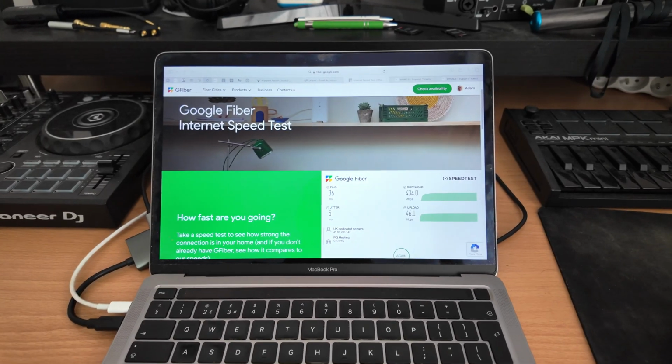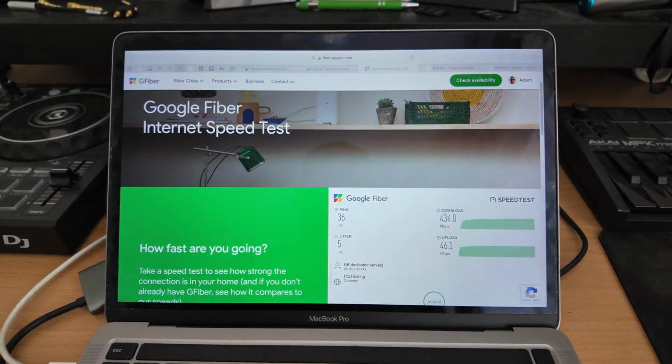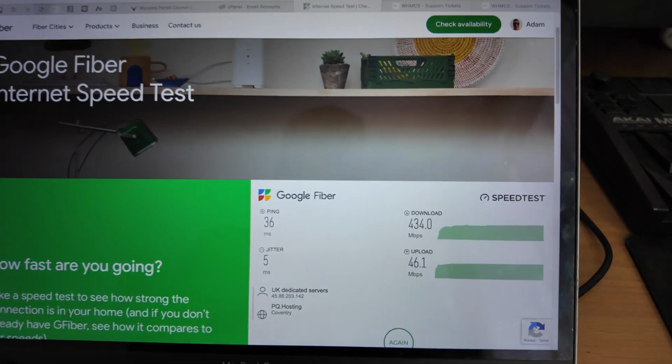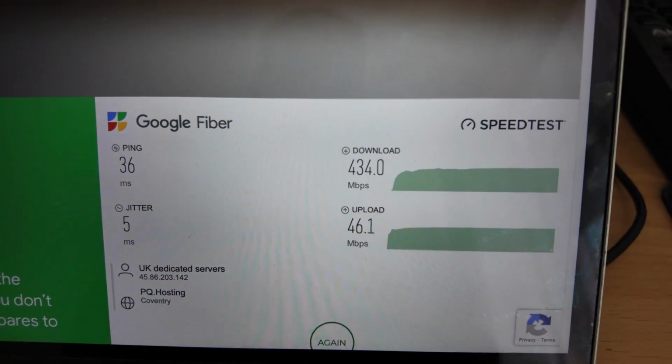And as for Wi-Fi and broadband, we get pretty good speeds here in Prague. We're with Vodafone, and as you can see, I've just done a speed test and we've got some good download and upload speeds.